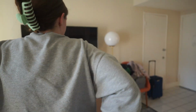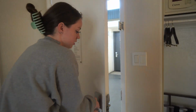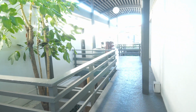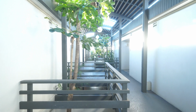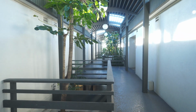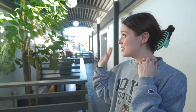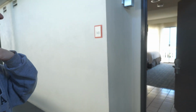Check it out real fast. Yeah, you can kind of see that it gives off a very jungly-ish vibe. I've never seen this in a hotel before. I think this is such a cool and very unique feature for this place. Yeah. It was one of the first things that I complimented actually, because I was like, this is so cool. Yeah, and so we are in room 143, if you want to know.